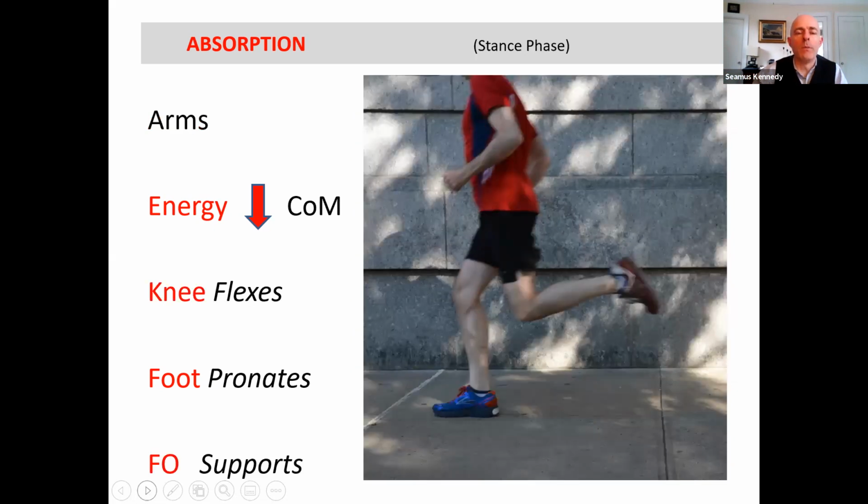And there we go, boom, you hit the ground. So you're fully in absorption, you're back to stance phase, your center of mass energy is dropping, you're slowing down because you've hit the ground, and your knee is flexing again, absorbing some of that energy that it will be able to return to you later in the generation phase that's to follow. Your foot is now going through pronation. Not only is it going through pronation, it has to handle your body weight, it has to handle the momentum of your body coming down and having gone through the air so quickly.